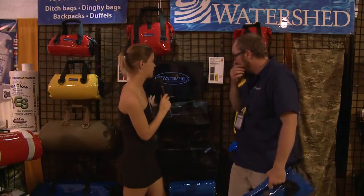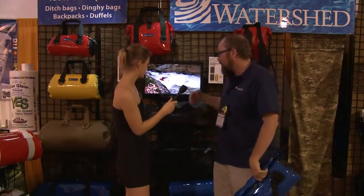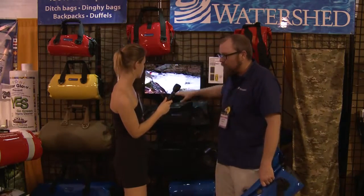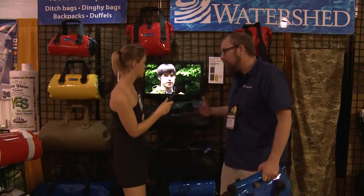And what sets these aside from the normal duffel bags? Well, with our normal bags that we make, everything is waterproof. These are water friendly. Water does run through, so this is going to be more for wetsuits, things like that, anything that's already wet, so it'll drain and breathe.